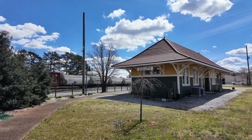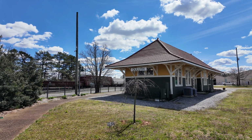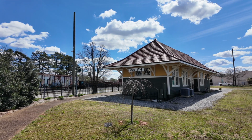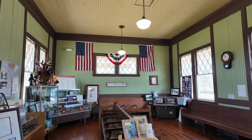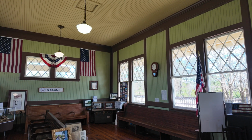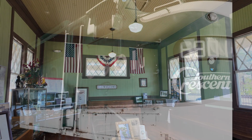Here's the old Duluth, Georgia train depot that has been restored. And a train's going by loudly, which you can hear. It's kind of appropriate, I think. Kind of cool. And here we are inside the historic depot. Nicely restored. It's kind of cool.